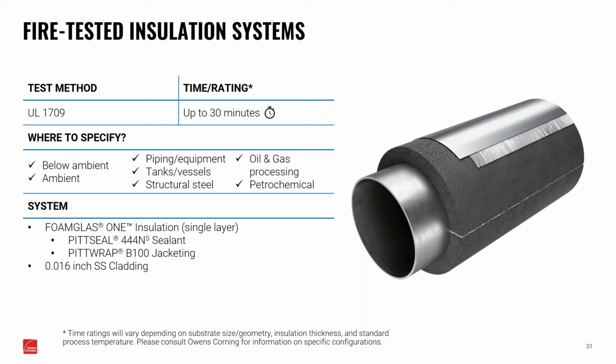Here we have our first example of a fire tested system by Owens Corning. This system was tested in accordance with UL 1709 with a time rating of up to 30 minutes. This is a common system that you can find on below ambient, near ambient, slightly above ambient applications for piping, equipment, tanks, vessels, structural steel, commonly found in oil and gas processing and petrochemical facilities. The system itself includes FOAMGLAS ONE insulation in a single layer configuration with our PITTSEAL sealant, PITTWRAP jacketing, and 0.016-inch stainless steel cladding over the top.